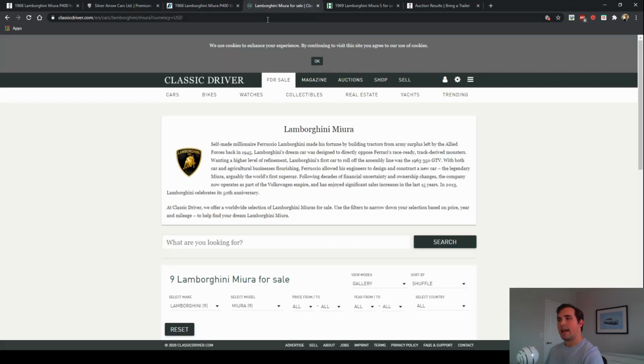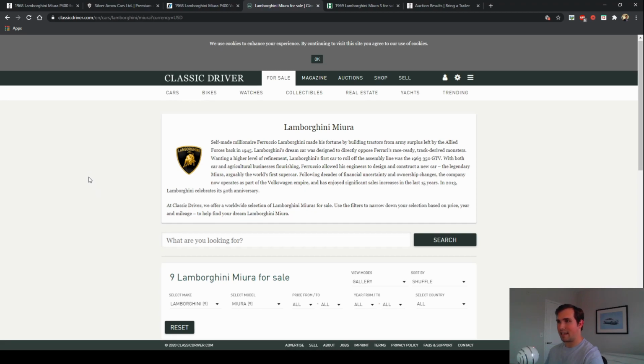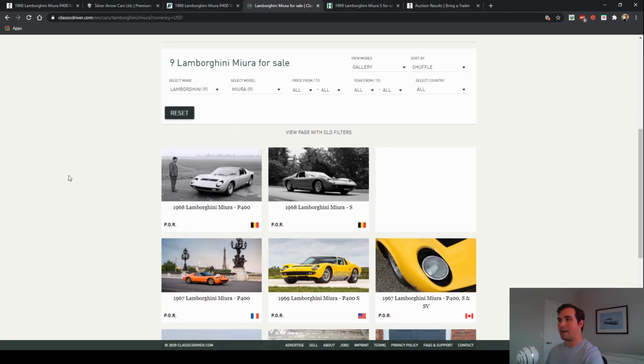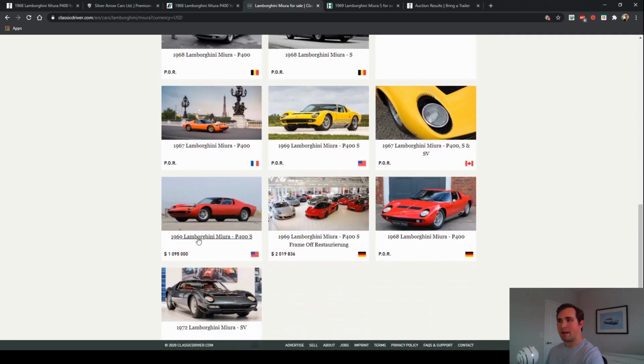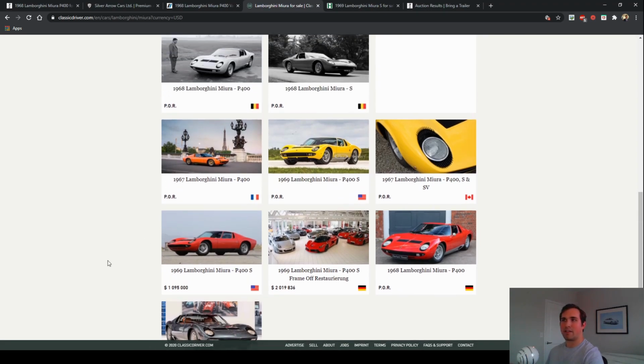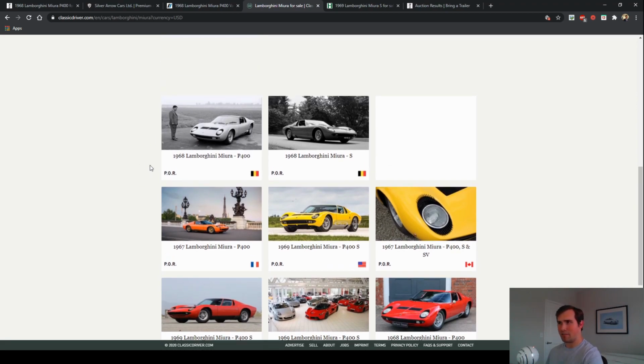especially when you look at the Hagerty value guides. And these cars so rarely go up for sale, and so rarely do they actually have a sale price with any of them, that it's kind of tough to value them. So with the limited amount we have here, there's a '69 P400S that's for sale at $1,095,000. Then there's another P400S with a frame off restoration for $2 million. And then a '72 SV, which is an extremely valuable car, for over $3 million. So at $990,000, and then $995,000 with Bring a Trailer's fee, it seems to be very fairly bought. I'm not gonna say well bought, very, very fairly bought.